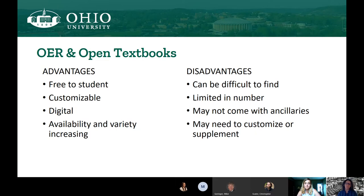There's no ultimate mega Google catalog of all of the OER. They can be limited in number, especially as you get into very niche classes, upper level courses. You might not find an OER that meets your criteria. I think one of the biggest stumbling blocks for a lot of instructors is the fact that they often don't come with the ancillaries. Increasingly, they are coming. These are being made open too, but they typically don't come with them. So you need a slide deck, you need a test bank, you need these other things. They're not created and attached to the open textbook itself. So you may need to customize or create your own supplement materials.